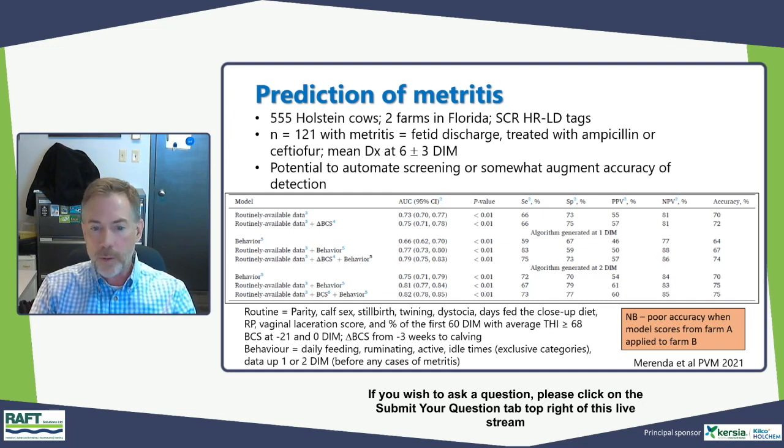So is it a young cow, old cow, tough calving or not, live calf or not, twins or not, past the membranes or not, did she have a vaginal tear, all the things that might be risk factors for metritis that are readily available or routinely available. That gave an accuracy of detection or prediction of metritis of about 70%, which is pretty good. Not fabulous, but pretty good.